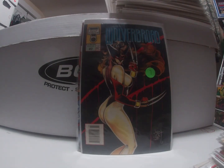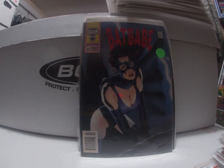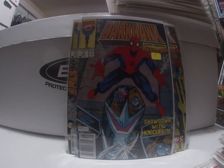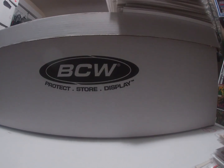Wolver Broad, Spoof Comics #3. Look, it's a female Wolverine with 2 claws instead of 3. I know it was supposed to be a joke from the early 90s, late 80s, but here's another one. Bat Babe, Spoof Comics #2. I had a #1, but I sold it at a show. I regret that. Rich, Darkhawk #2 in a newsstand. And just in case, #3, where they had to put Spider-Man on it because 1 and 2 weren't selling great. Oh, no, he was on 2, too. They were already nervous on #2.